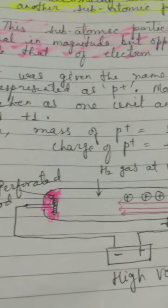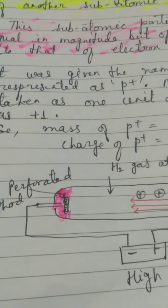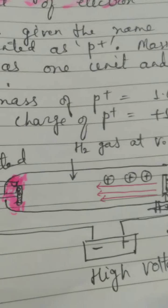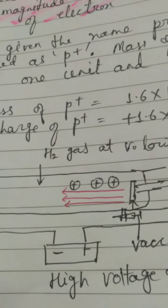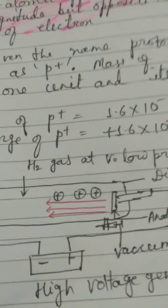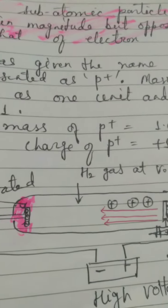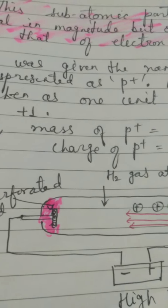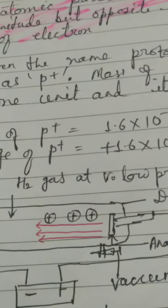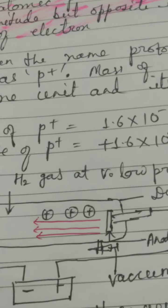As soon as the electricity goes to the cathode, then what happens? I am telling you. As soon as the electricity starts flowing, what was found is that from the anode towards the cathode, a reddish faint glow was observed, and since the cathode was kept perforated, it goes inside the holes of the cathode. Look, it is positively charged because it is coming from the anode. These are themselves positively charged particles.